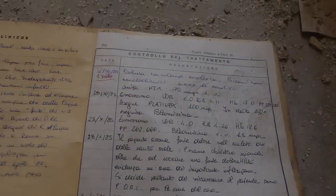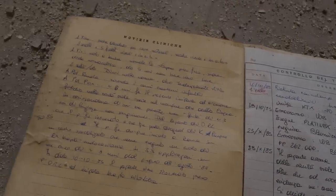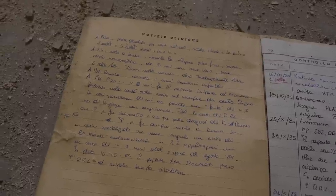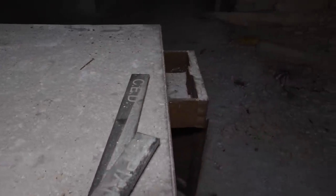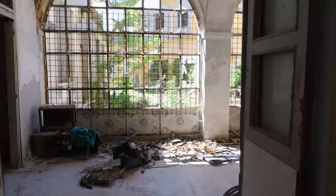Observation. No. No clinic notes, maybe. Something that way. Some signage on here, too. Not sure what it means, but this is the main floor of the hospital. And this would be the courtyard area out here.